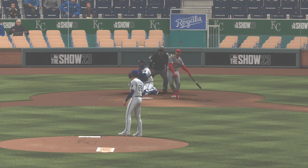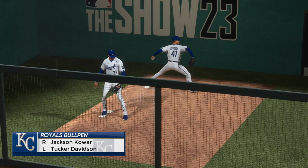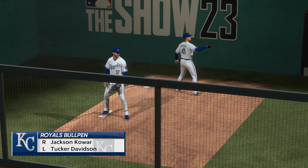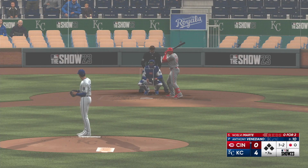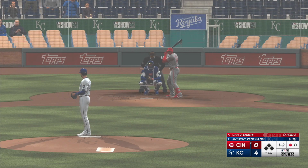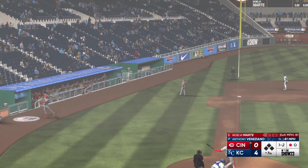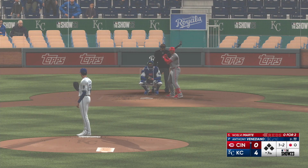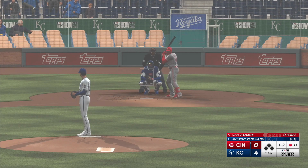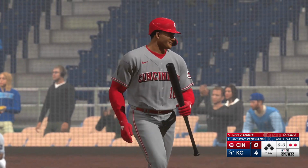And 1-2, double-barreled action in the bullpen. Jackson Kowar, the young right-hander, up and throwing. Davidson, a left-hander, also throwing. And now it's 1-2. Gets a piece there, we'll do it again. Cuts and misses. It's a strikeout.